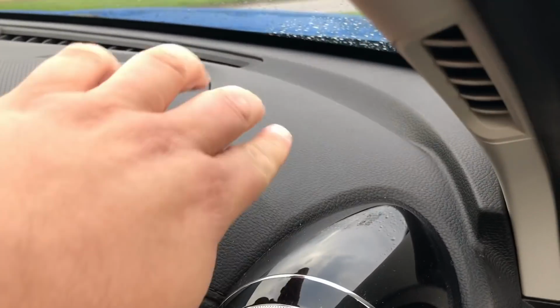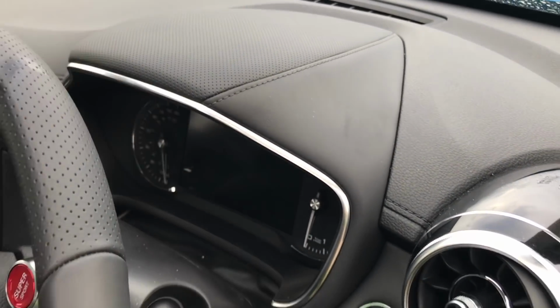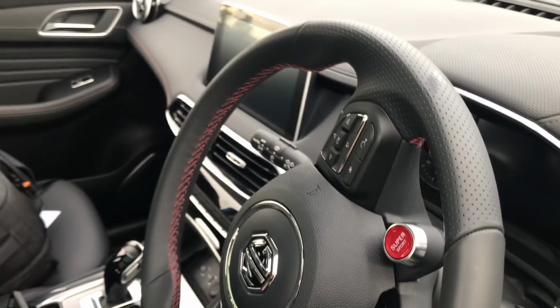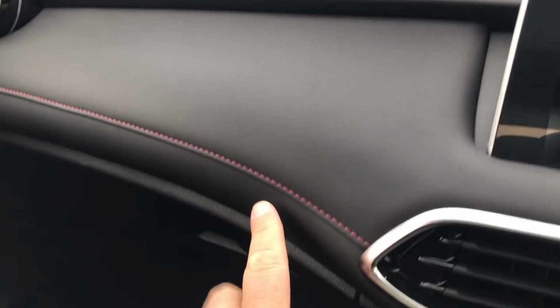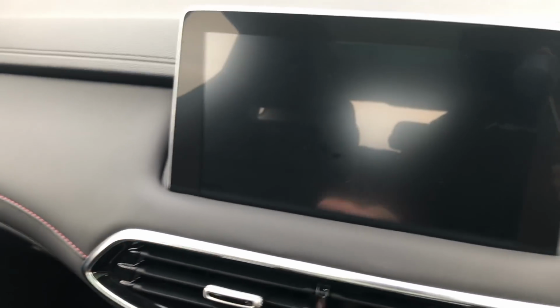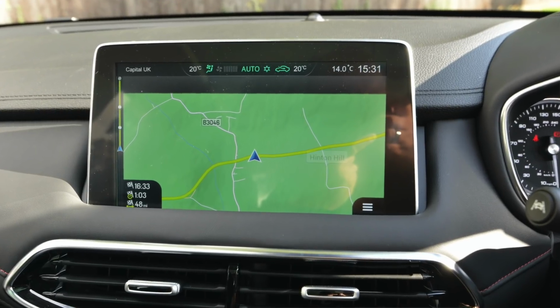Firstly, soft touch plastics here. We've got leatherette here on top of the console. We've also, I'm going to step into the car, got leatherette here with contrasting red stitching, a 10.1 inch touchscreen. Now that is standard throughout the range.